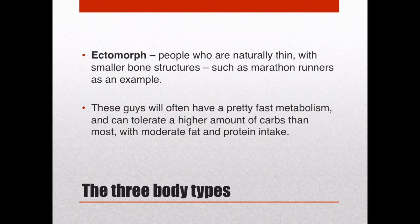Alright, so look, ectomorphs, people who are naturally thin, with smaller bone structures, for example, people like marathon runners, okay? These guys often have a pretty fast metabolism, can tolerate a higher amount of carbohydrate than most people, with a moderate fat and a moderate protein intake. So, these skinny people are typically more tolerant to carbohydrates than someone who is larger, so the endomorph, for instance.